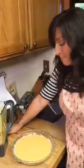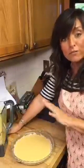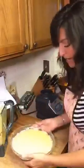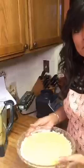So this gets put into the oven for 50 minutes at 350 degrees. I'm super slow, so I am going to go put that in there right now. So you guys hang out just a second. And I'm going to set my timer. 350 degrees for about 50 minutes. Make sure your oven is preheated.